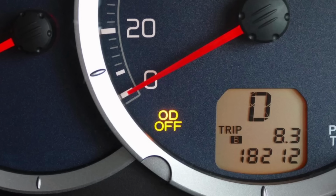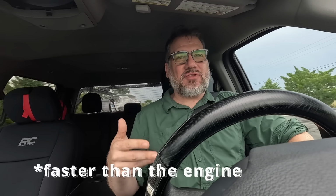Now, in older vehicles, you might have had a button that turned overdrive gears off, or your tow haul mode might have locked out overdrive altogether. Overdrive is the gears in which your wheels are spinning faster than the transmission. It's not the case anymore in newer trucks that you have to lock out overdrive. That's why there is no overdrive lockout.